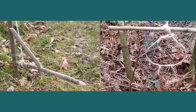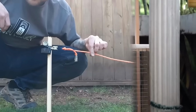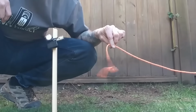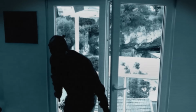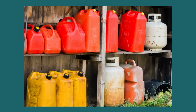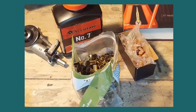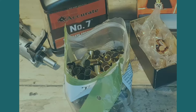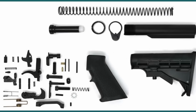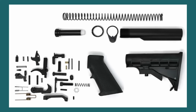How to set up automated traps for small game animals, birds, and garden pests. How to make and set up tripwire alarms on your property against looters who may want to rob you while you're asleep. How to operate a ham radio during an emergency. Keep fuel good for years. Plant a complete backyard medicinal garden. Recycle spent ammo. Or how to build an untraceable ghost gun that no one will ever confiscate because it doesn't exist or appear in any records.